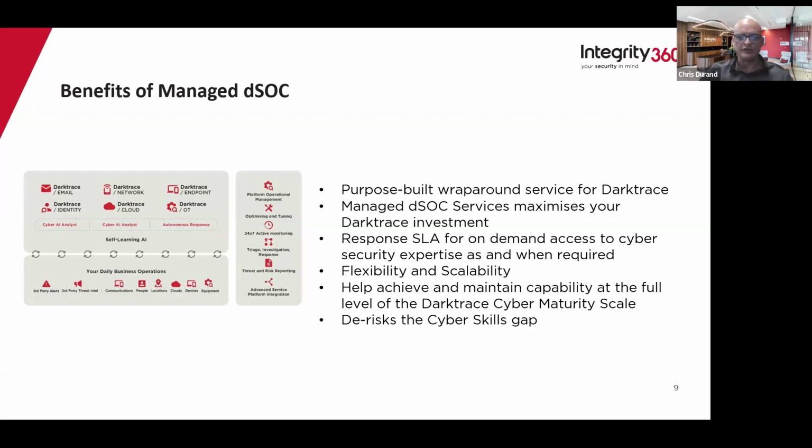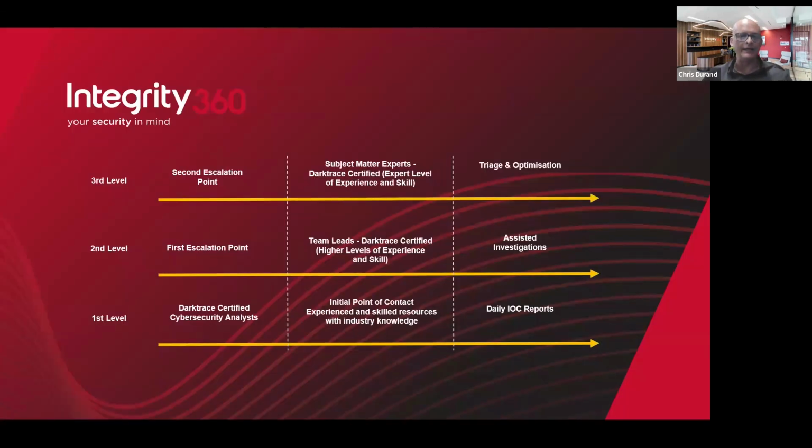One of the things we do is we offer a multi-layered approach, or a multi-level approach, in terms of cyber skills. So we have obviously the first level. You can think of these as our first responders. They are the individuals who will compile that daily report. They are the analysts that you'll be dealing with most frequently, and they will be sending those reports to you in that first responder space. And that's where they are very, very effective.